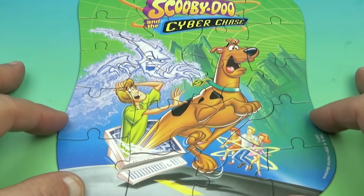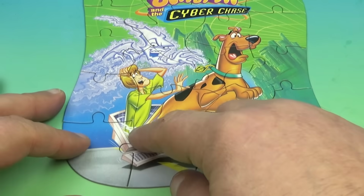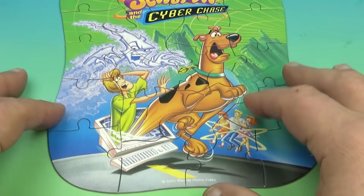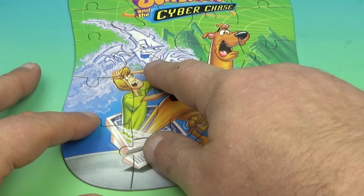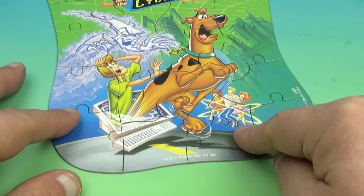Look at this thing. So there is Scooby, and it looks like him and Shaggy are jumping out of the computer screen, which is kind of silly, but I like it. I dig the theme, the cyber thing going on. So it looks like there's an electro monster of some kind there. And there's the rest of the gang. It looks like they're trapped, so they got to get rescued.